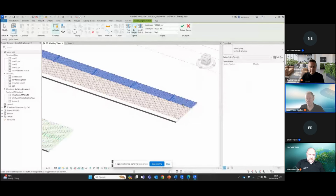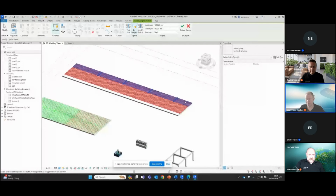Now here, you can see that just hovering over the rebar set, Revit's now showing me where those splices or laps are going to be applied. Now you'll notice on the context tab at the top here, we have the run out set to start. If I press the space bar, you can now see that we can toggle that. So the space bar is a very handy way of flipping between those runouts.